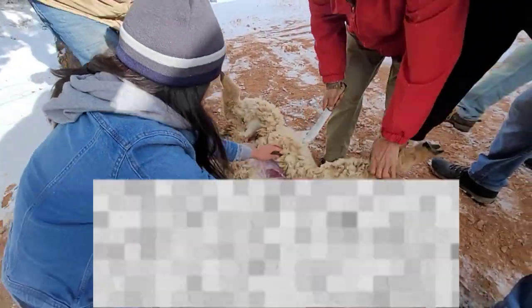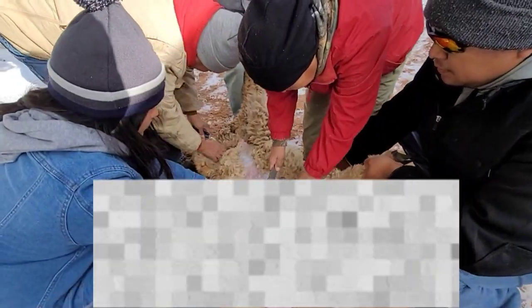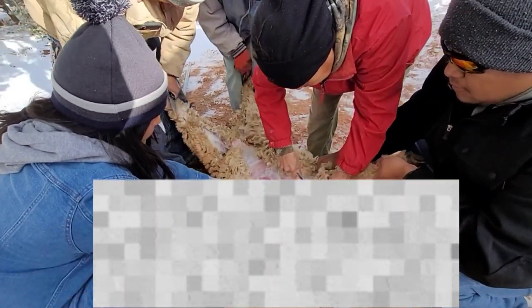And the technique you saw my mom just doing with her hand as she put her knuckles down with it, that is definitely something many people do as they're butchering.